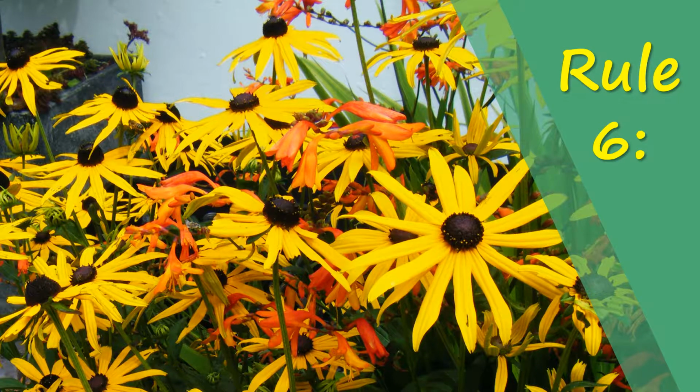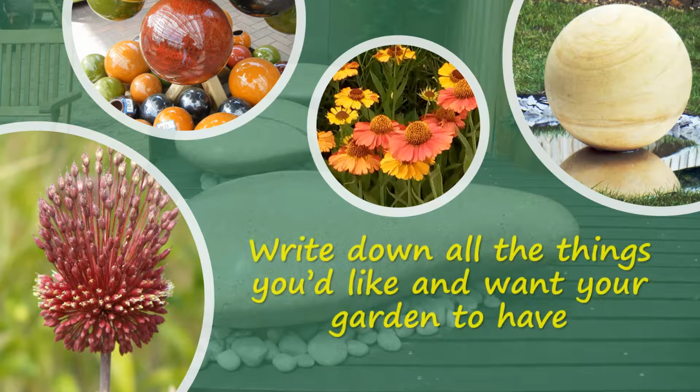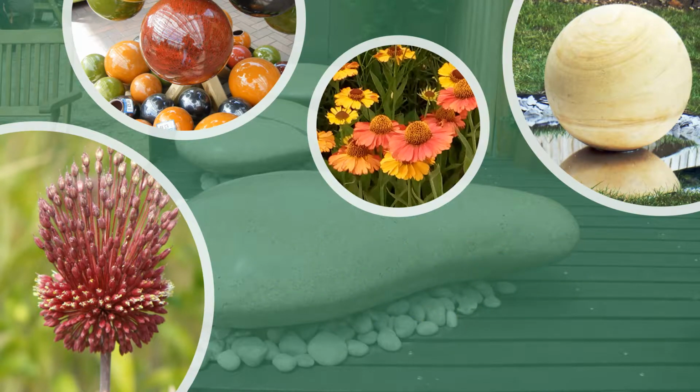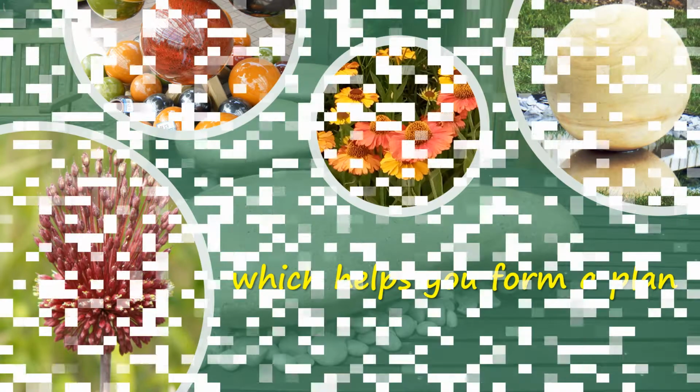Rule 6. What do we really, really like? Then you need to write down all the things that are important to you and that you would like your garden to have, like a large barbecue area or a really nice secluded seating area. You want to include the colours that you like, whether you like objects like stone balls, or whether you want your seating to be wooden or you like metal seating. And all of this helps you form a plan.